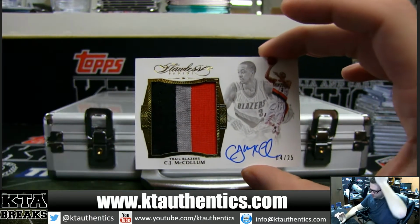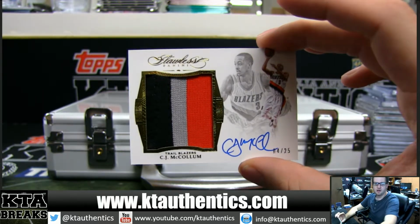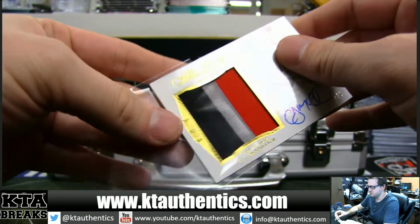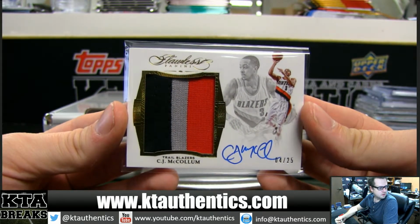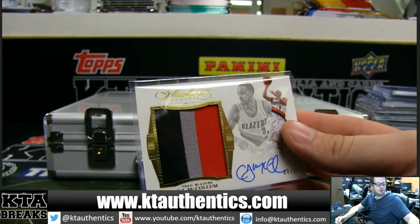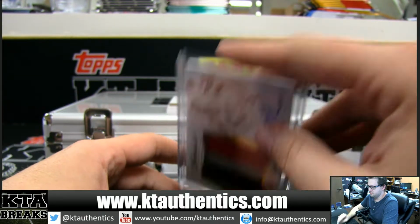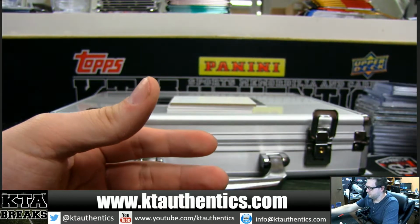That is 1, 2, 3 color jumbo patch autograph, 4 of 25. CJ McCollum for the Trailblazers. That's dope. Blazers went to JD. New breaker. 4 of 25.